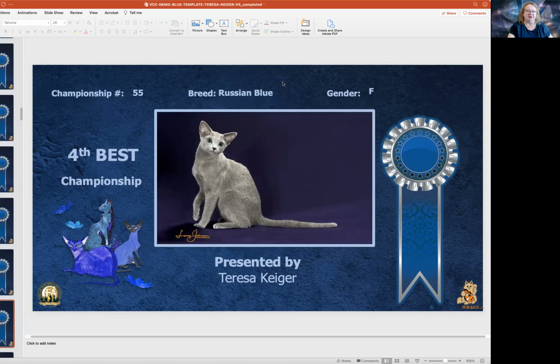Russian blue female. I think she's a relatively young girl too. But you can see the refinement in the boning to her. Little tiny paws, long, elegant body. And then you look at her, she has that pale blue color, and she does shimmer. It's a completely different blue coat than the Karat that we just looked at. I love that. I look at her head. It is just as flat on the top of the head as it can be. Flat here, and the ears are right where they should be, even on the top of the head as on the side. She's my 4th best cat in championship.